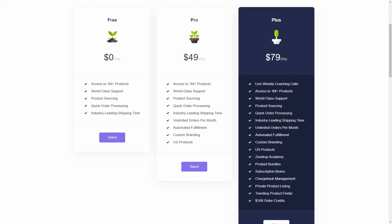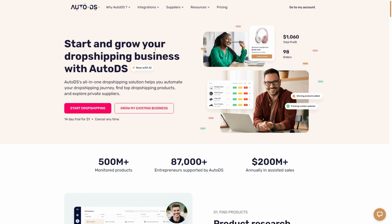However, AutoDS actually offers more value for high volume businesses with its Pro and Enterprise plans. So I'd say Zendrop is more beginner friendly. So now on to integrations.